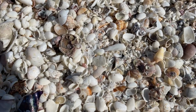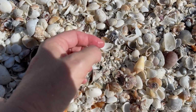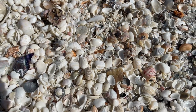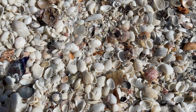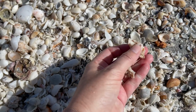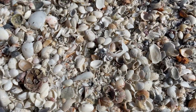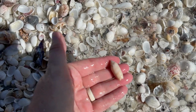All right, let's check out this little area here. Here's a little whelk hiding. There's a little Florida cone right here. Ooh, a shark eye's hiding here too. Pretty shark eye. Here's another shark eye. And the waves are coming in. Little Murex shells. Make sure nobody's home. And these. Woo! Little olive hiding right here.